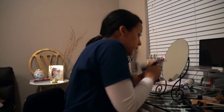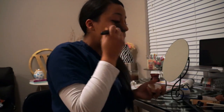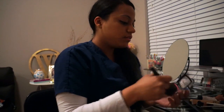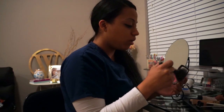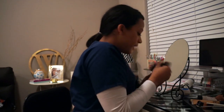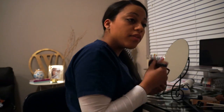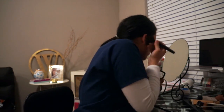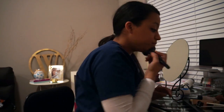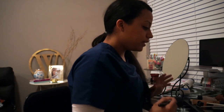This is powder. I don't like the way this one smells though. And it's all the same brush. This is an e.l.f. complexion brush, and I love this brush. And I don't clean it in between, like what I'm doing right now. I may clean it every few weeks. Anyways, it's just to look presentable. And sometimes I like the glow.